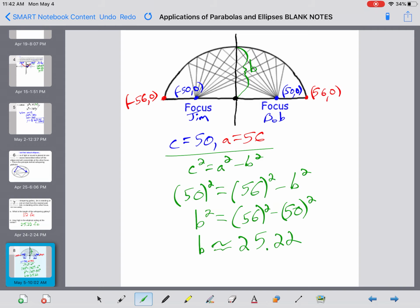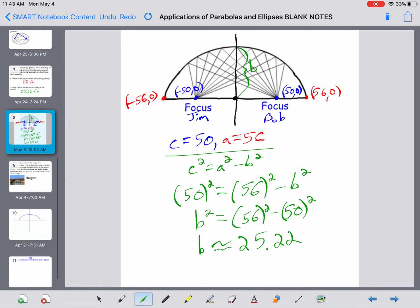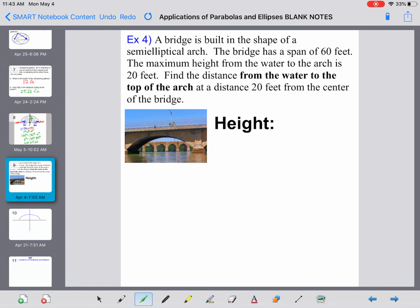Again, in this one, I did not have to find the equation. I just had to identify the A, B, and C values. And usually for these applications, you'll have to find one of those. Sometimes you'll have to find the equation. Sometimes you'll just have to find an A, B, or C value. Okay. Let's try another problem.